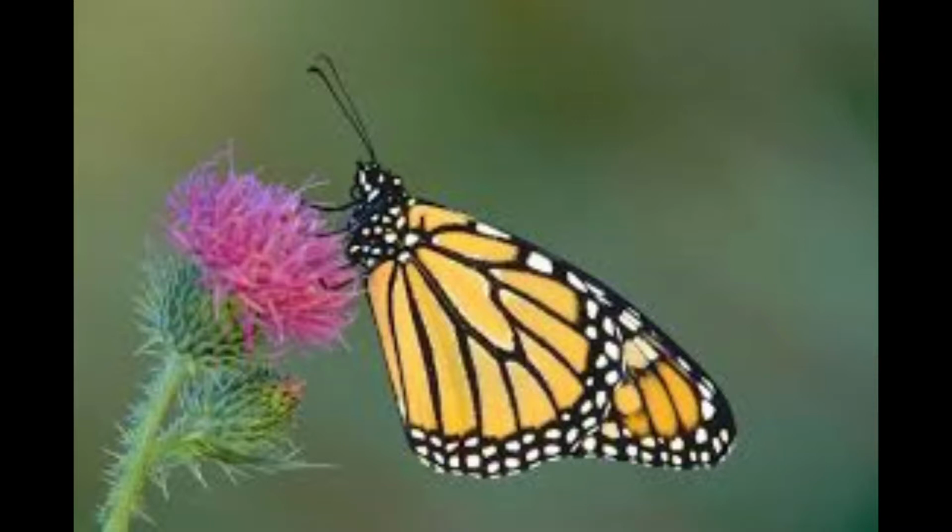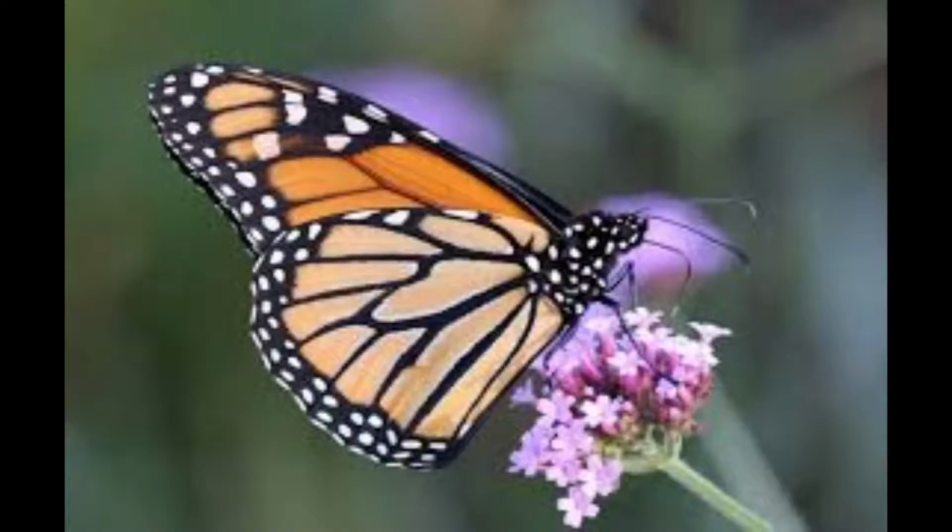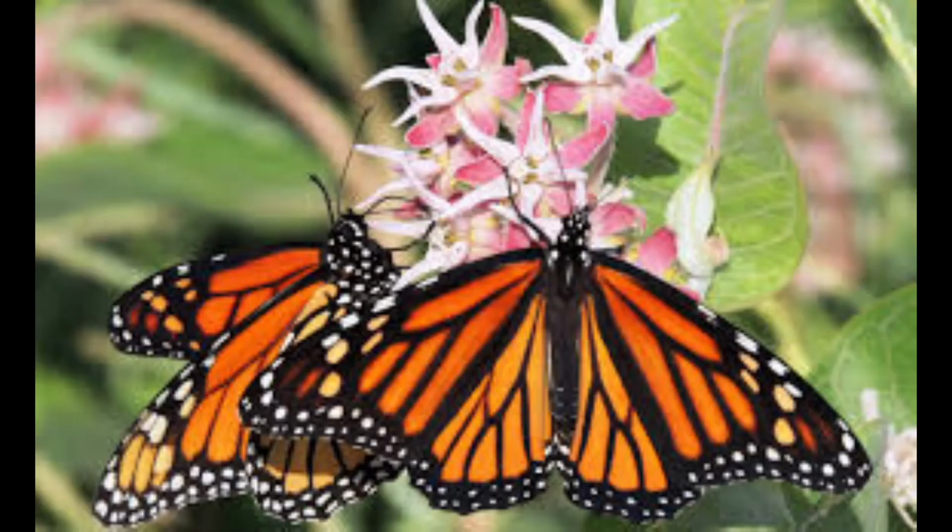About 2 to 6 weeks. And this is how the generations work. The second generation of monarch butterflies will be born in May and June, and then the third generation will be born in July and August. These monarch butterflies will go through the exact same process the other ones went through, generation 1 and 2, dying 2 to 6 weeks after it becomes a beautiful monarch butterfly that we all love.